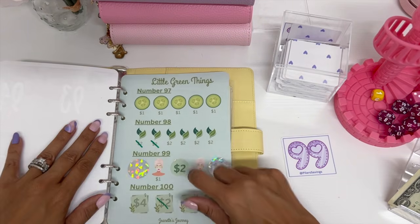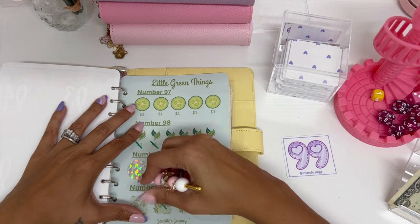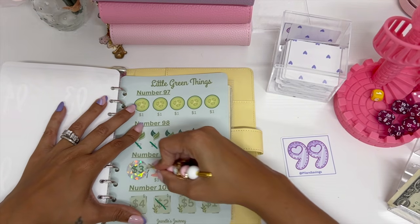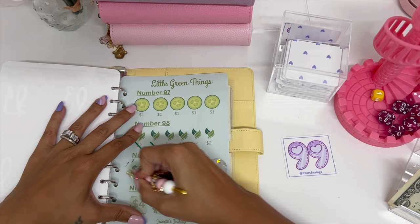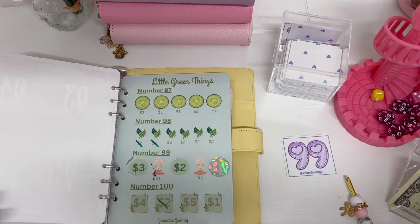Right here. A scratcher. So we're just going to do 1 scratcher. Let's just get that done with. And that's going to be a 3. Boom. There we go. A whole 3. Not too bad. Not too bad.